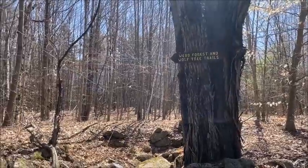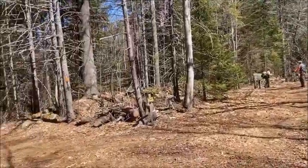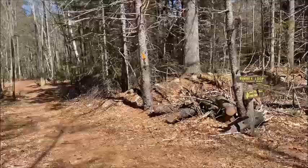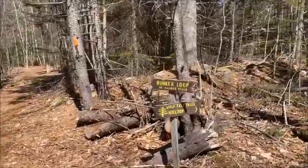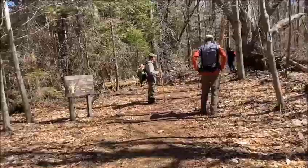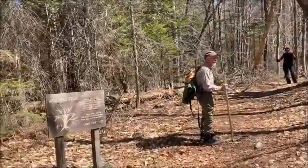So as we're reaching the top of the hill here, we're coming up to this junction. And this is Bunker Loop to Pingree Place. We're down that way. And this is the Wolf Tree Trail at the hilltop right here. There's a little sign.